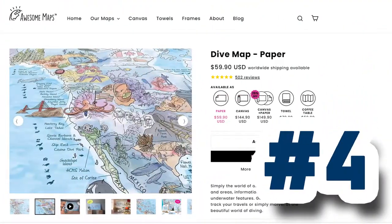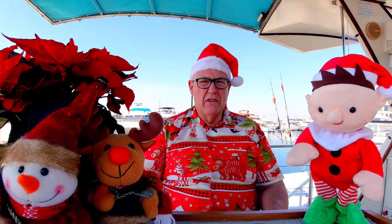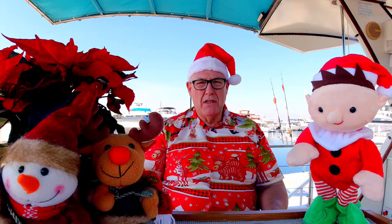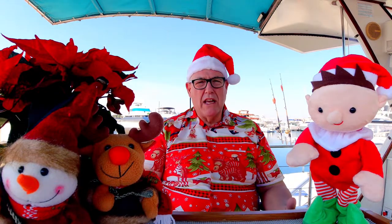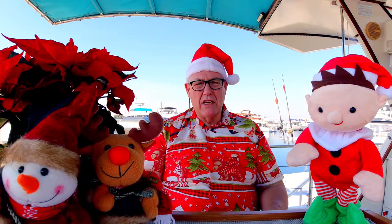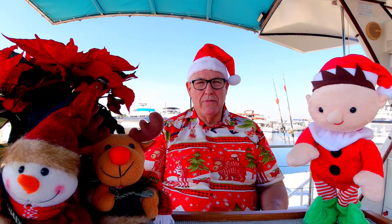Number 4 on my list is this really cool worldwide dive site map. It will go great in any man cave or study or even the kids' bedroom, where it shows dive sites around the world. It's from Awesome Maps. You can buy it online. It's around $60, and you can also get a towel with the same map on. How cool is that? If you buy them together, they're both $60 each. I think that is a really good, interesting gift. Hint, hint, I wouldn't mind one this Christmas.